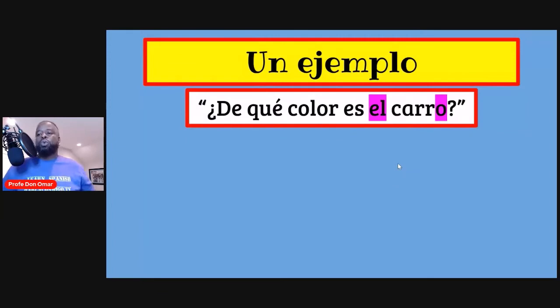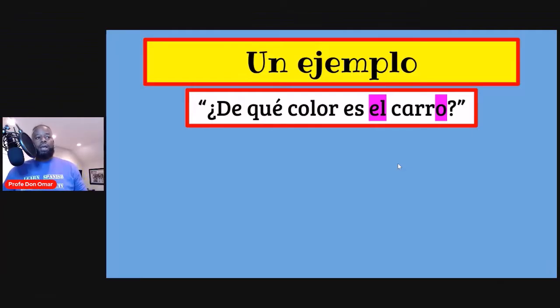Okay, aquí tenemos un ejemplo. Here we have an example. ¿De qué color es el carro? I'll give you like one guess. You should be able to figure out what carro is in English. ¿De qué color es el carro? El carro. All right. Now, notice I've color coded the L and the O.